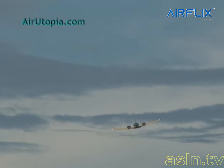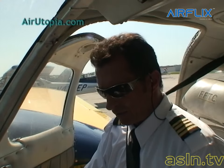Not at all. Okay. Pre-flight inspection is complete. The passenger door is closed and latched. I'm going to keep this cabin door open for fresh air.